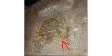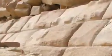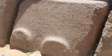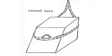We also have supporting evidence to the flotation theory in the discovery of connection bosses. As you can see in the image, these bosses have been found on various pyramid blocks, much like modern day lifting lugs. Because of their orientation, it is clear that they would be used to suspend the blocks from above, as would be the case with flotation.